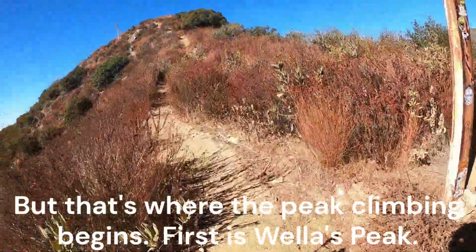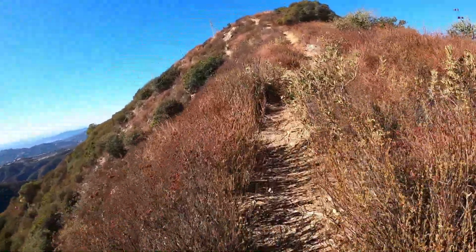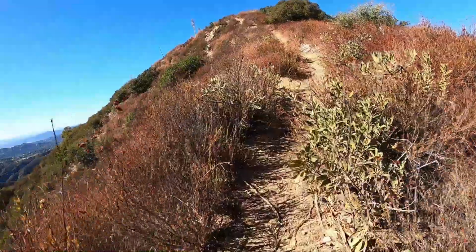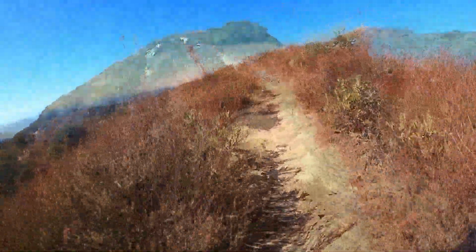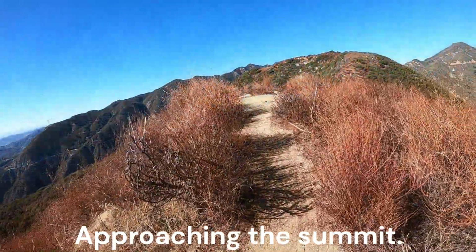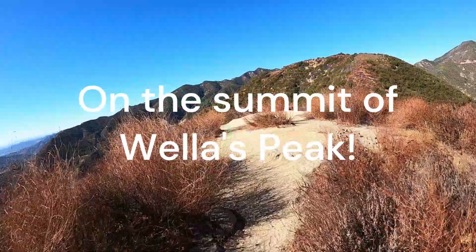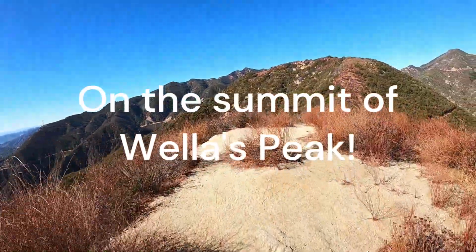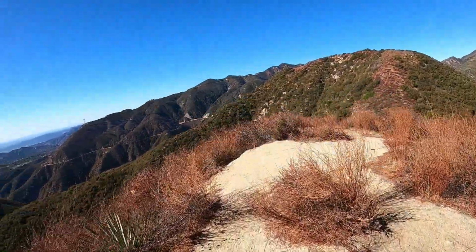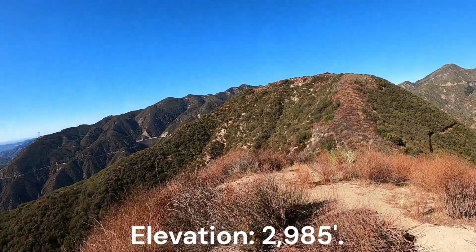But that's where the peak climbing begins. First is Wella's Peak. Approaching the summit. On the summit of Wella's Peak. Elevation, 2,985 feet.